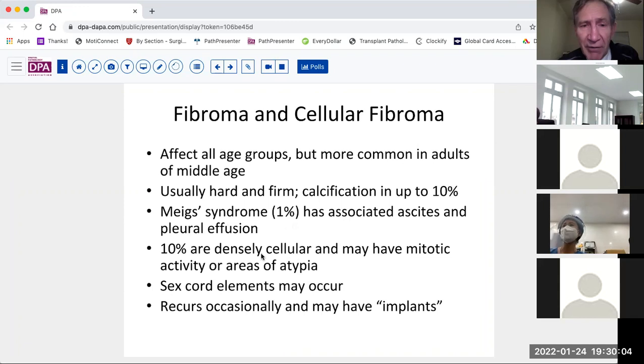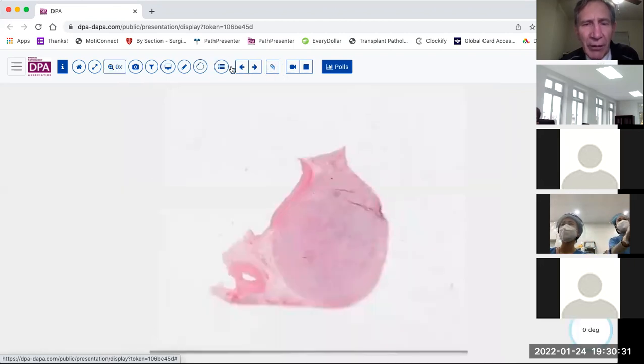There are some that are very cellular and have mitotic activity. And of course, excluding fibrosarcoma is an important part of the evaluation here. These also can occasionally have rare sex cord elements. I've got an illustration of that later on. And then rarely they will recur. I have not seen any recurrent ones, so we won't worry about that too much.